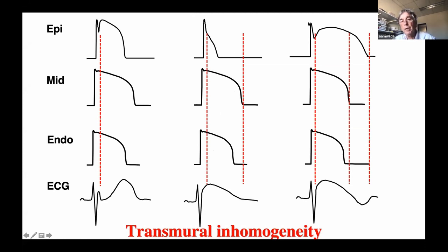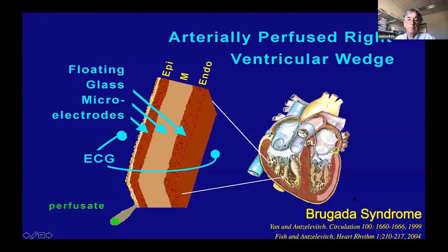And if the action potential looks like this, so there is an initial abbreviation, but then a prolonged plateau phase and a prolongation of the epicardial action potential longer than the endocardial action potential, then at the end the current flow will reverse and it will lead to ST segment depression in the precordial leads. And this actually is the EKG that you see in a Brugada syndrome patient. So potentially due to a higher plateau phase in the endocardium compared to the epicardium, leading to transmural flow from endo to epi, seen as ST elevation. And at the end of the action potential, there is a reversal of the current flow, which leads to ST depression.